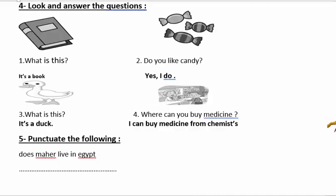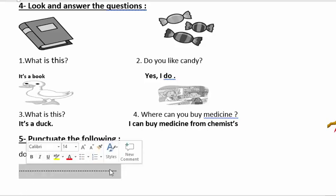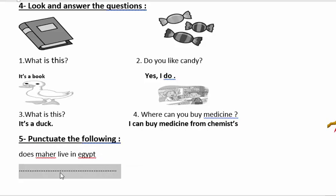Okay. Let's move to the final question, or the last one. Punctuate the following. Okay. Does Maher live in Egypt? Okay. As you know, we start our sentence using a capital letter. So we have to use does here, D is capital, and Maher is the name of a boy, so M will be capital. And Egypt is a country, so we can use E as capital.